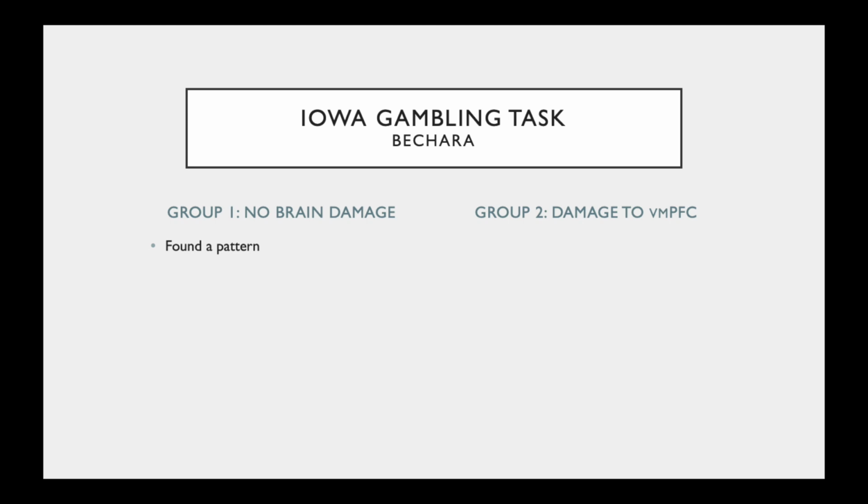Becara gathered a group of participants and split them up based on damage in specific areas of the brain. One group had no damage in the brain, while the other group had some damage in the VMPFC. Note: damage to the brain was not induced by Becara or any of the other scientists involved, as that would be considered highly unethical. Instead, participants had pre-existing brain damage.